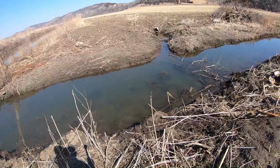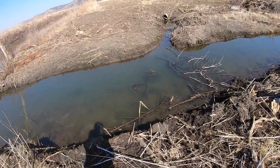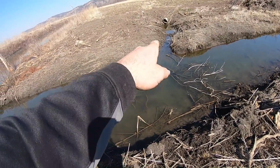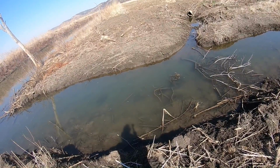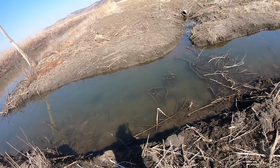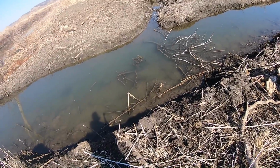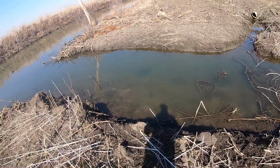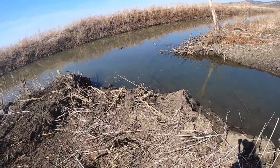But it looks like there's a dam being built back there, from what I can see from here. But it looks like it's been dug recently too. It won't be long before they come back in here and dam this all up. So I'm gonna put a Castor mount. Oh, I see sign. People wonder what you're looking for.